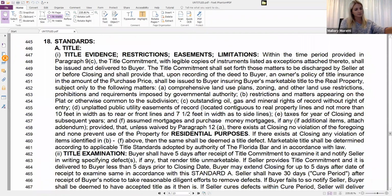So if you go down to line 462, when a title commitment comes back, the closing agent has 5 days to review that title commitment and either object to it to the seller or accept it. So that's what we are doing. We do that on behalf of the buyer. If we're representing the buyer, we get that title commitment back. The closer's reviewing it and the attorney's reviewing it together, and we make sure that the seller is going to be able to convey marketable title to the buyer.